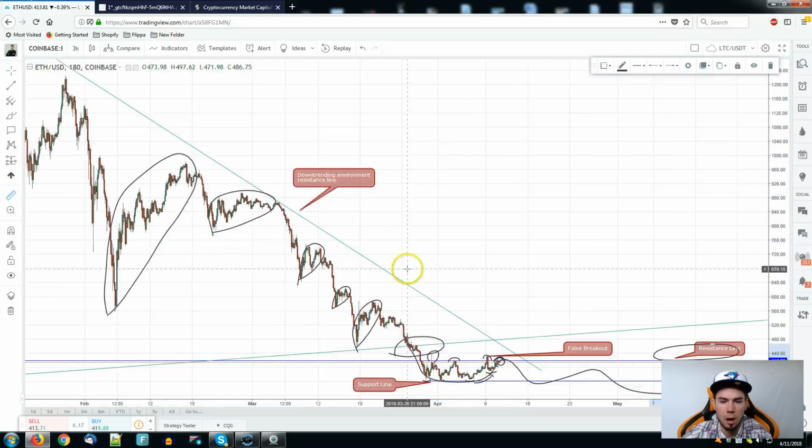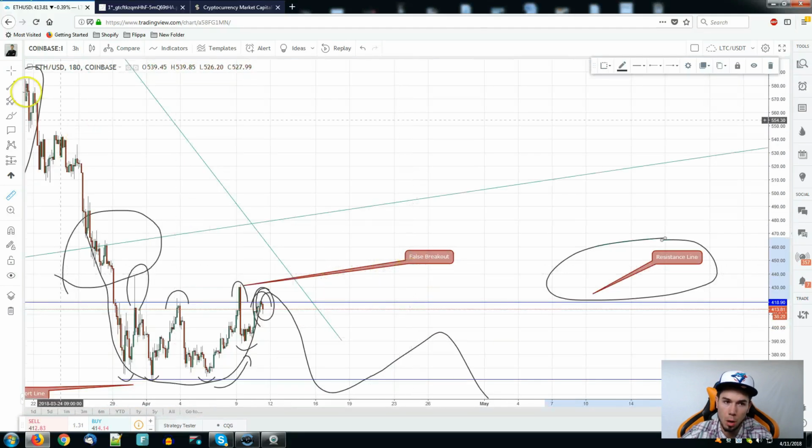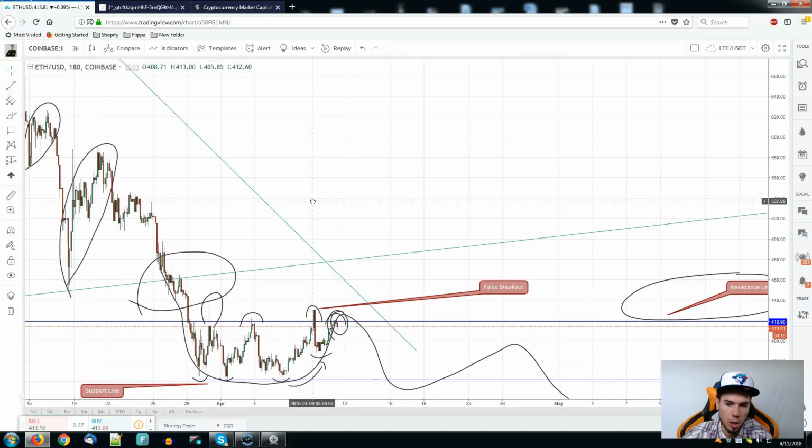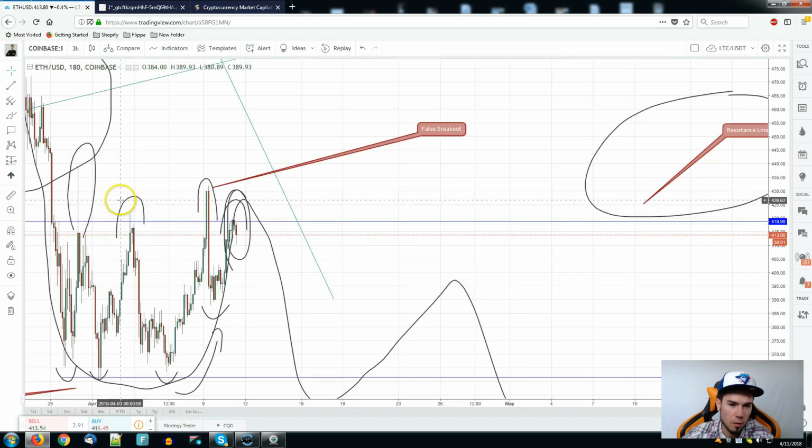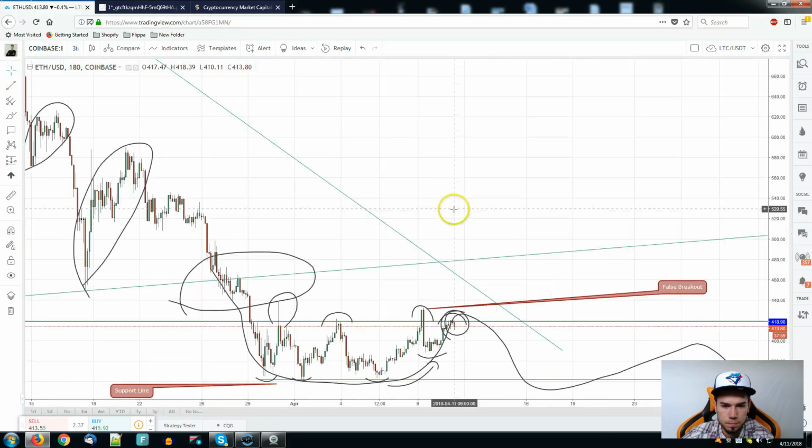As soon as it has that breakout, enthusiasm is going to be pretty large and people should react to it, if the whales are not going to manipulate and crash the market, like they did, for example, over here.